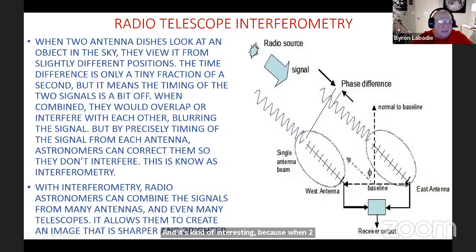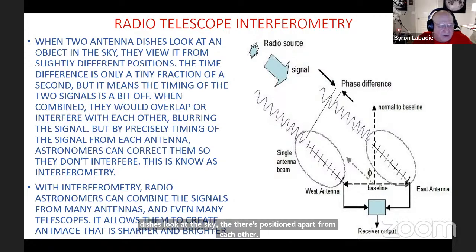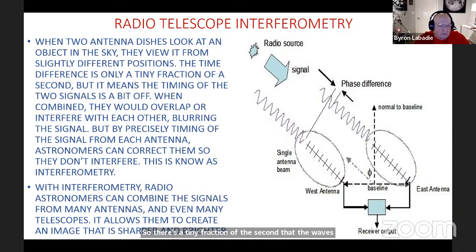All these telescopes use radio telescope interferometry, and it's kind of interesting because when two antenna dishes look at the sky, they're positioned apart from each other. So there's a tiny fraction of a second that the waves or the signals coming in are a bit off. And when you combine them with a computer, they overlap or interfere with each other, which is where the word interferometry is derived from. But by precisely timing the signal from each of these antennas, astronomers can correct them so they don't interfere, and this is known as interferometry.